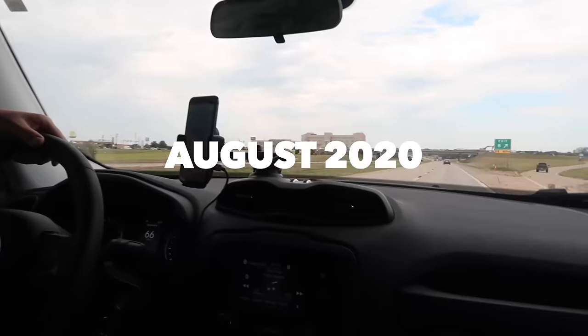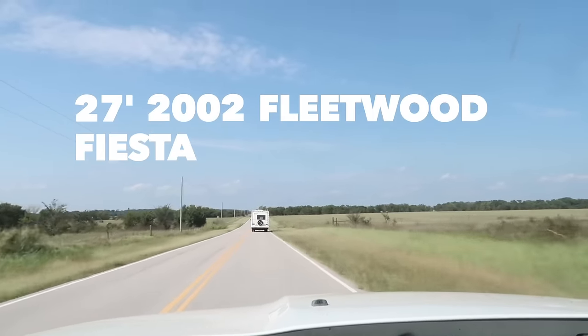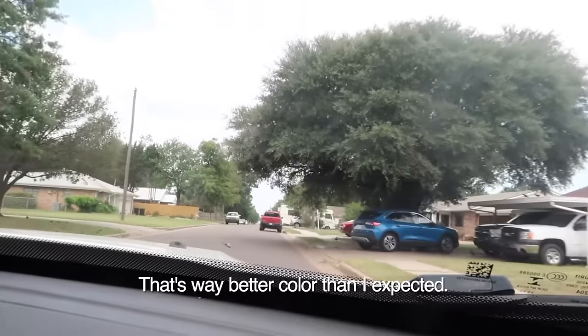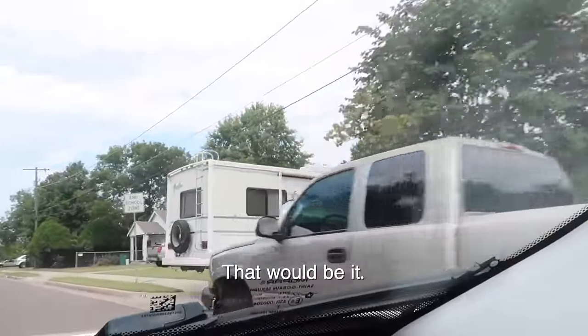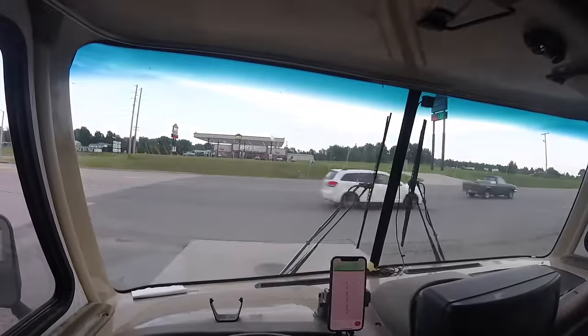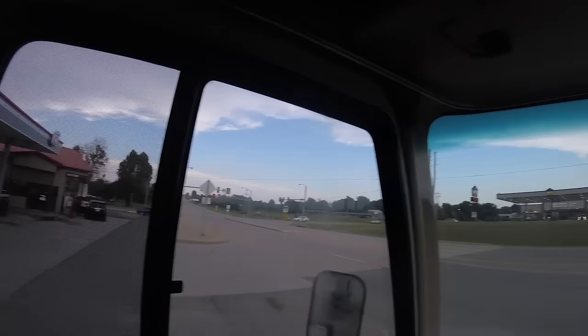It all started with a trip to Oklahoma City to buy a 27-foot 2002 Fleetwood Fiesta we found on Facebook Marketplace. That's way better color than I expected. Look at that. Man, their pictures were terrible. That would be it. Here we go.